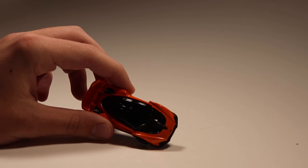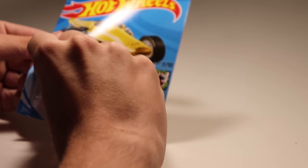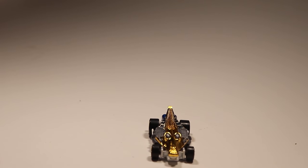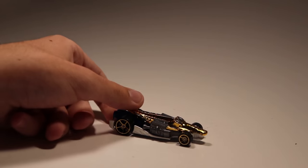Love the color of this thing. It just looks absolutely beautiful. Next up, we've got Croc Rod in gold. I don't think this has come out yet this year, but Croc Rod's always one of those cool cars to see come out again. Especially in gold, looks pretty cool.